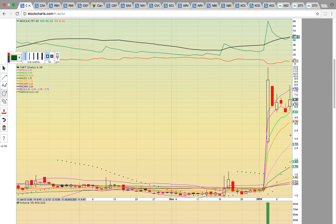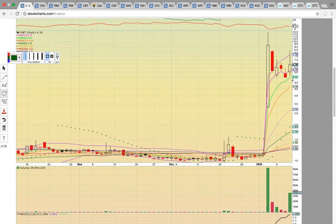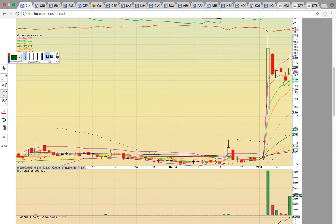bounced off of EMA 8 support there, off of the lime line. It got back above EMA 4 at 578. That's exactly what the bulls wanted to see. It came up and it hit that next key resistance level, which is the upper Bollinger Band at 779.